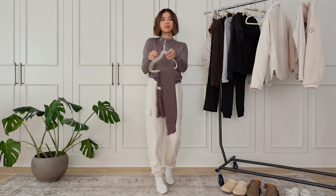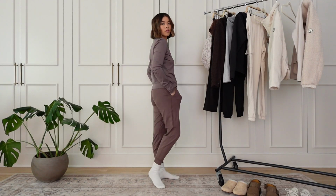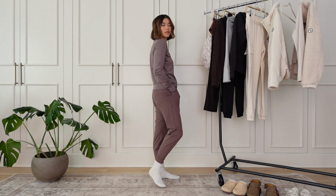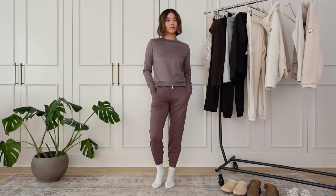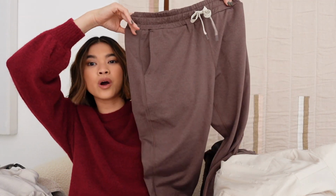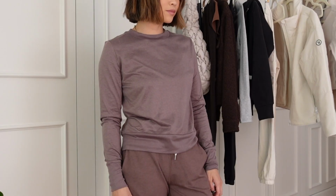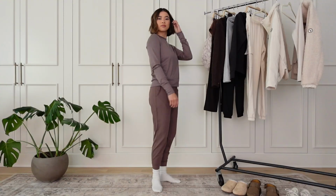Next up are these joggers. These are the performance jogger, and these ones are pretty cropped, so you can see that they kind of hit above my ankles. So especially if you are like 5'2" and under, these will be a really great length for you. I would definitely say if you are taller that they're gonna be pretty short. They're very cropped, but I really like these with a great pair of sneakers.